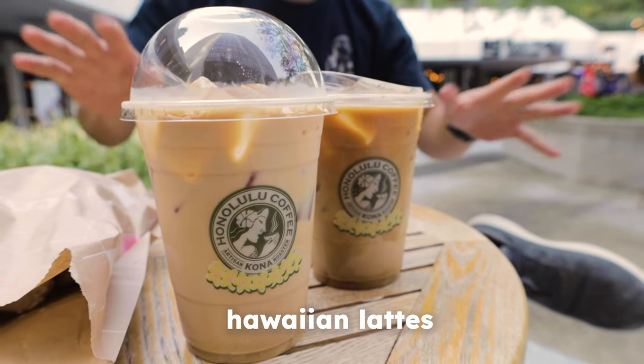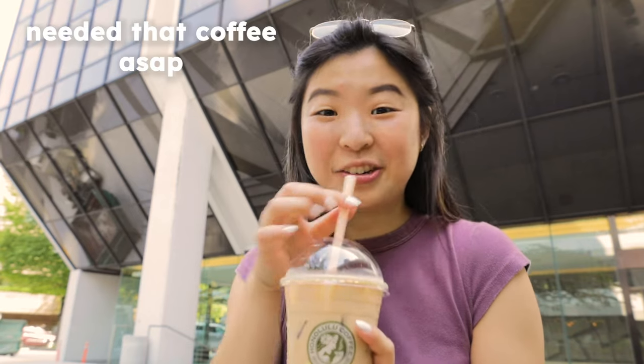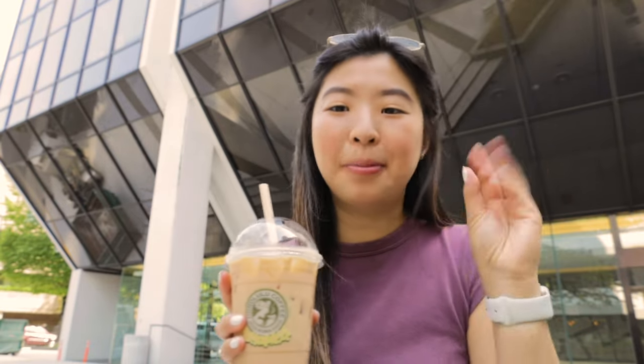We are now at Honolulu Coffee. We are trying out the Hawaiian latte. I got mine with oat milk, and then my boyfriend got his with just regular milk, so we're gonna give it a go. Yeah, excited to try. That's good, it's kind of coconutty. It's got like a little bit of a coconut milk aftertaste.